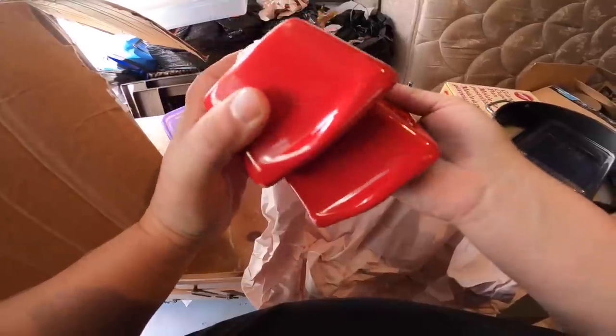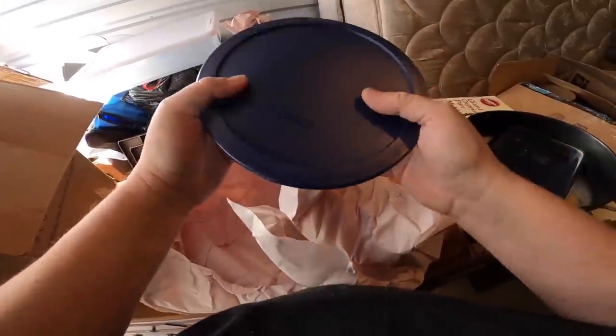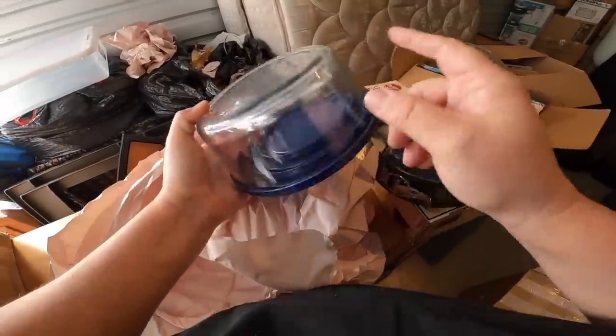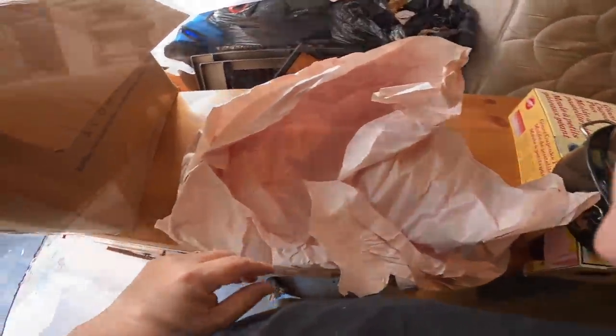Celebrate. Okay. Here's a couple more. I can feel them. Oh wow, look at that. That's great. They don't even look like they've been used really. There's three more of these glass Pyrex containers with the lids. I love those. I'm definitely taking those home.